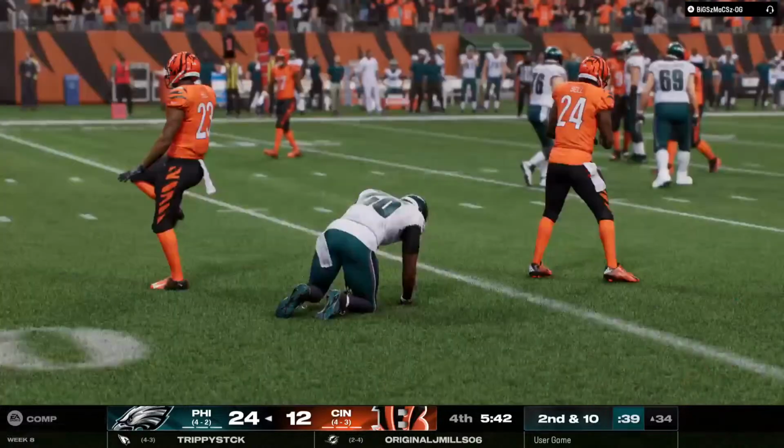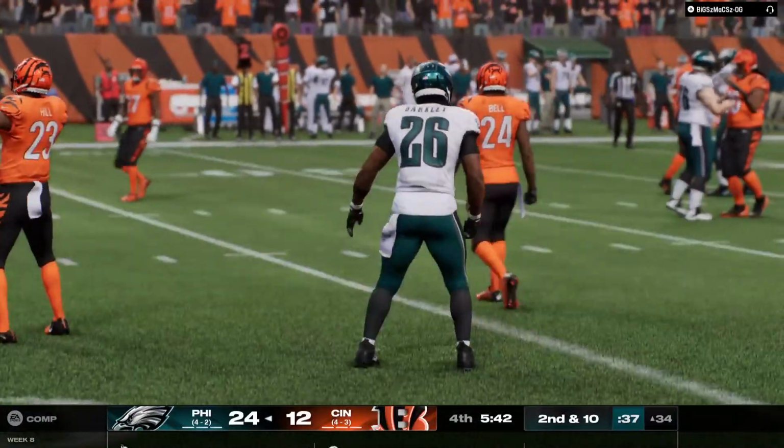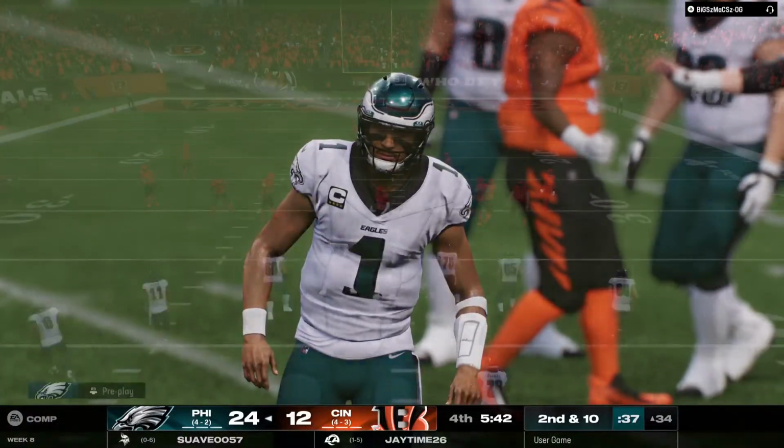And that one drops down, incomplete. Good coverage there, forced the ball free, and it's 2nd down.